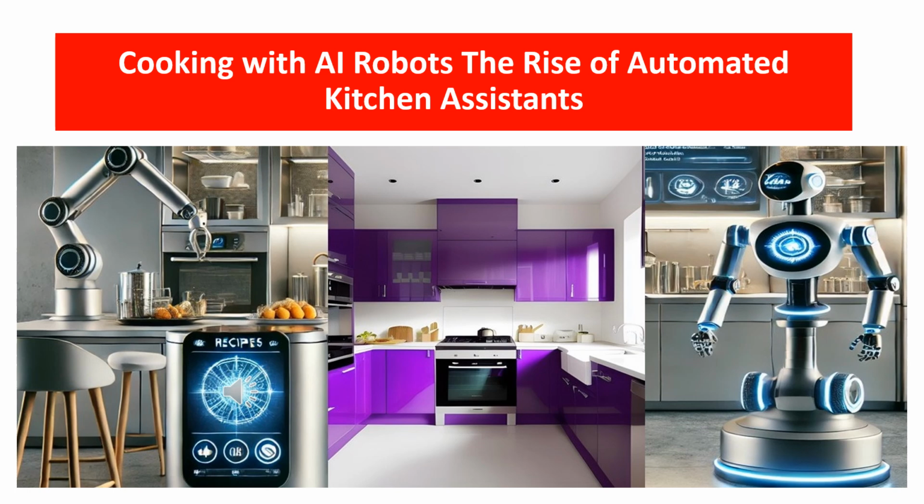What is an AI kitchen assistant? An AI kitchen assistant is a smart device powered by artificial intelligence that helps automate cooking tasks such as meal prep, ingredient measurement, recipe recommendations, and even hands-free cooking.